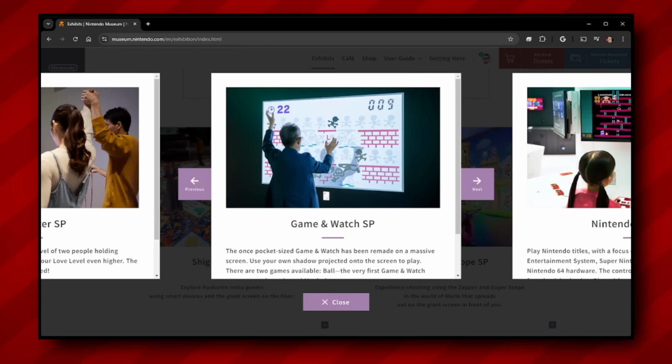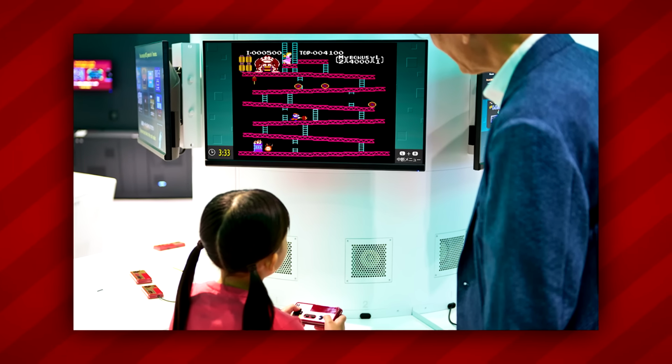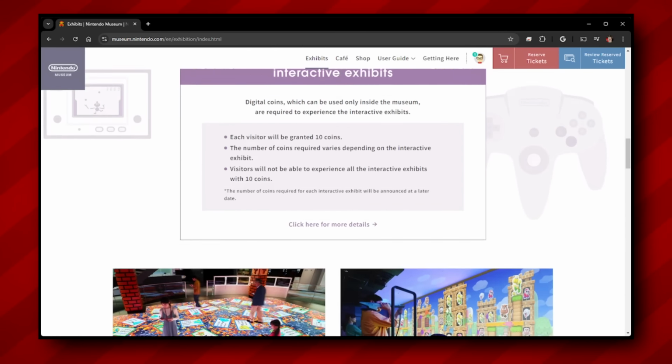And finally, the last interactive exhibit we have yet to cover is called Nintendo Classics, and this sounds kinda like a free-play console room at a game convention, with a focus on titles from the Nintendo 64 era and prior. Apparently those titles will line up with the games currently available on Nintendo Switch Online, so if you've already got a subscription, it might not be the most exciting thing, but a nice addition nonetheless.